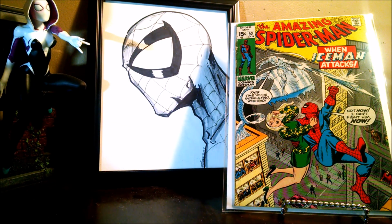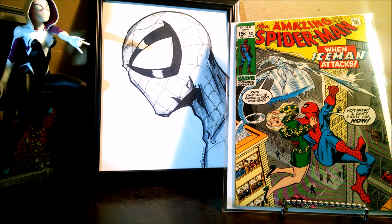Amazing Spider-Man 92 from 1971. Not a real noteworthy book or anything, but it is one of my favorite covers because Gwen Stacy's on the cover, and I'm a fan of Gwen Stacy. Not to say I'm not a fan of Mary Jane or Black Cat or any of the other people. Spidey can have all the girls, I'm fine with it. But yeah.